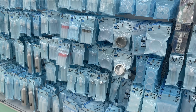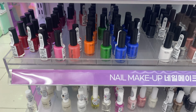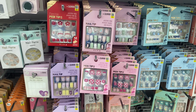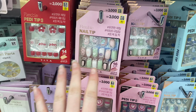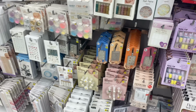Tons of these empty bottles for toiletries. Here we are. My sister really likes these fake nails, but don't be fooled. A lot of them are actually for your toes, but some of them are for your fingers. But when I got these the other day, gonna test them out. They were 3,000.